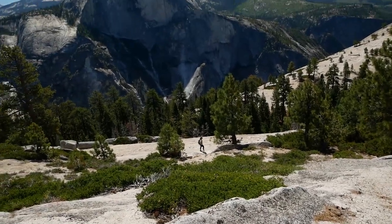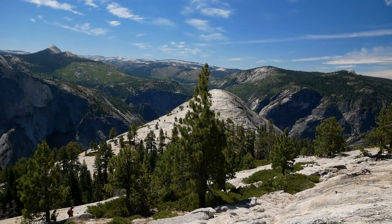So basically, there's this big valley between here and North Dome. I would feel stupid for stopping this close to North Dome. Not that there could be much more to see, I don't think, but who knows? It's Yosemite, so there's probably like 37 waterfalls right over the side of that hill.